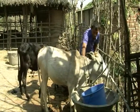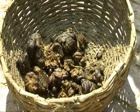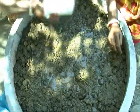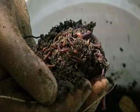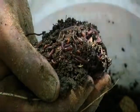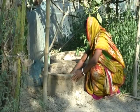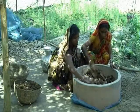As farmers in this area have little livestock and manure is scarce, they need an alternative to traditional compost. In this video, we'll learn about compost made by worms. We'll first take a closer look at what worms do, and then see how farmers in one part of southern Bangladesh make compost with worms. This process can be carried out in any part of the country.